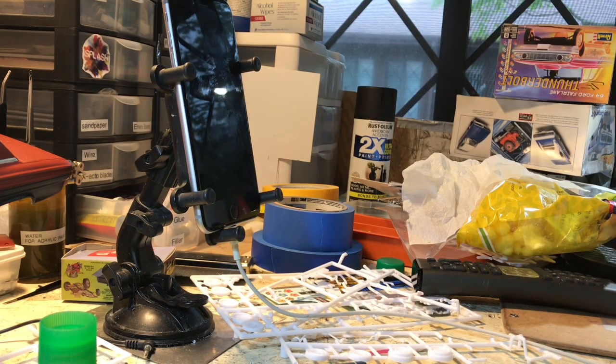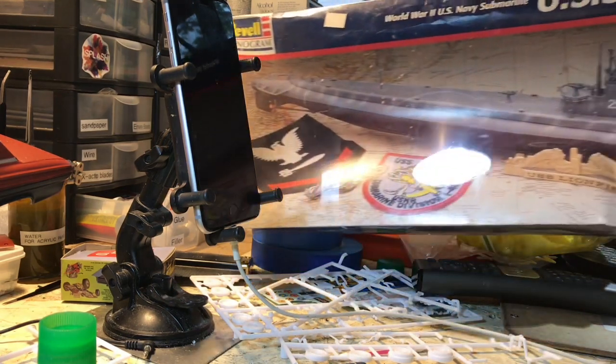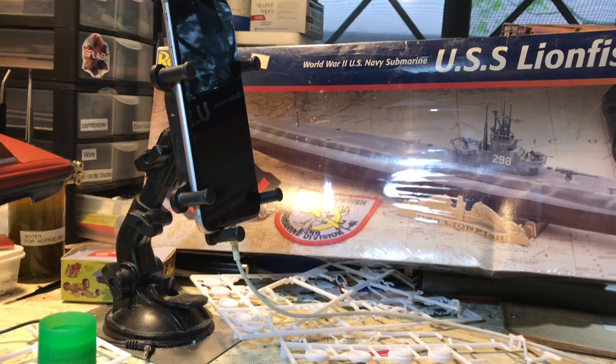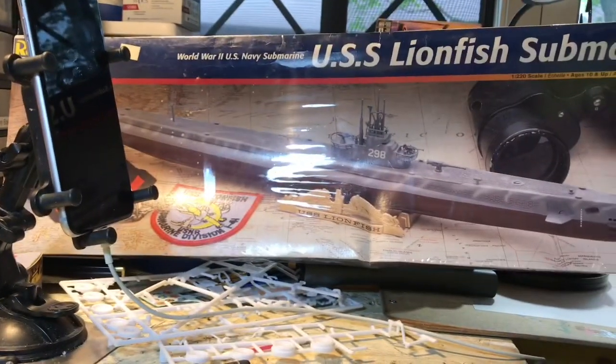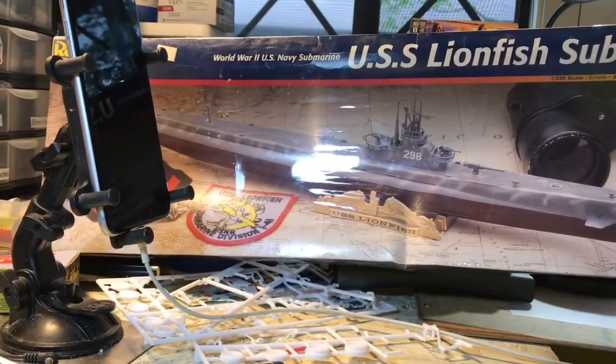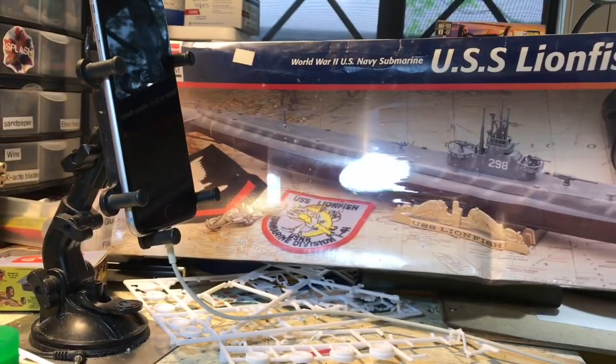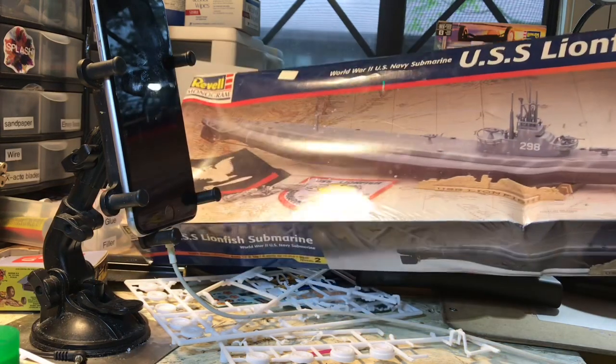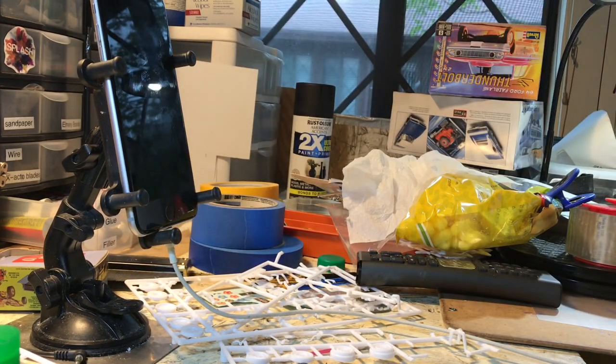Also added a 1/220 scale USS Lionfish sub. Box is too big. Haven't done a sub in a long time, so I got a good deal on it. Box is a little smashed, but we'll check everything out. I'm sure it's okay.